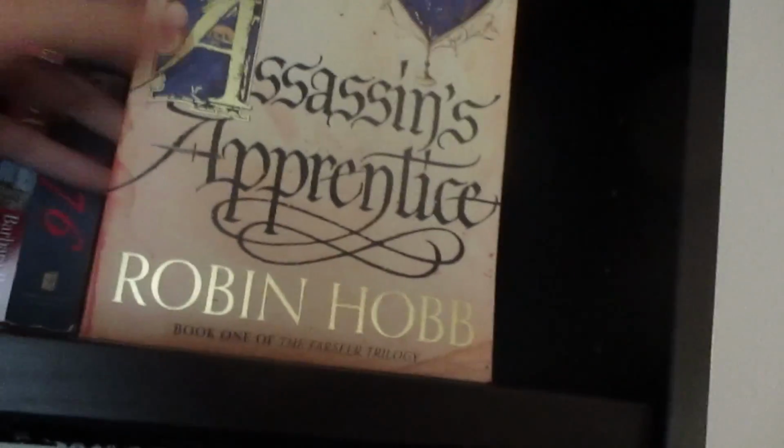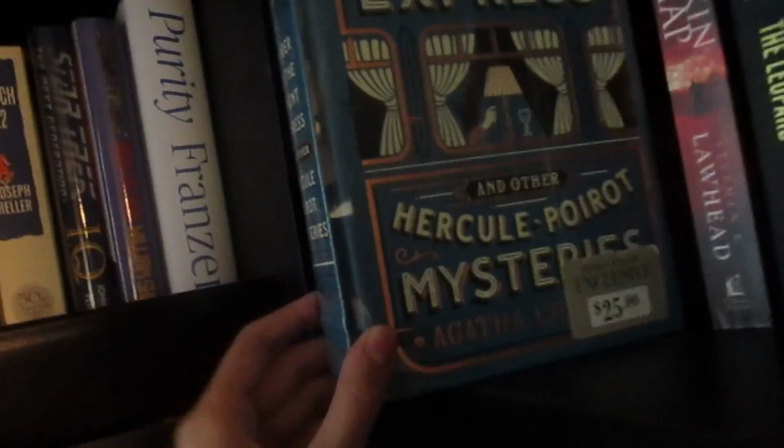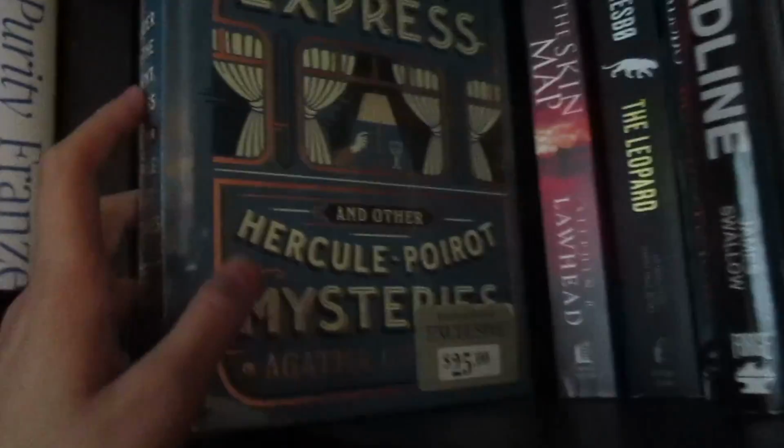And on this shelf we got the Assassin's Apprentice. Very good series, and the cover is amazing. Alright, moving on to the second one. We got Crime and Punishment. Very good book. We got Agatha Christie, Murder on the Orient Express, and the other Hercule Poirot mysteries.